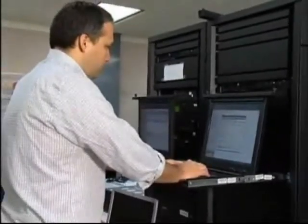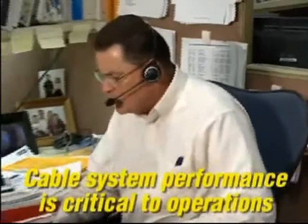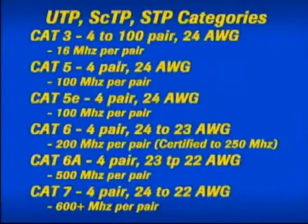Because network speeds are increasing and voice, video, and data are converging on a single network, the quality of a cable system installation is critical in schools, hospitals, industry, and businesses. Categories or classes are used to designate the differences in unshielded twisted pair, screen twisted pair, and shielded twisted pair cables. The most common designation is the maximum frequency it will support per pair.